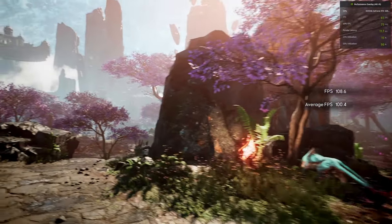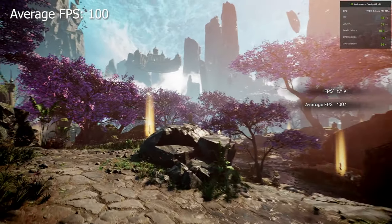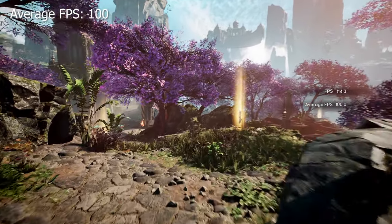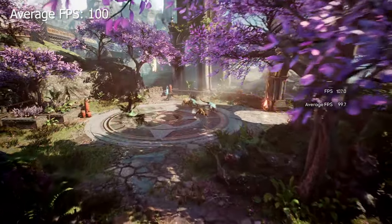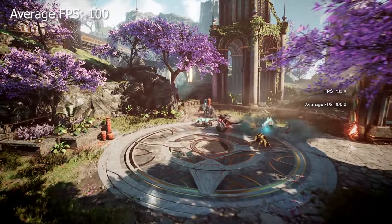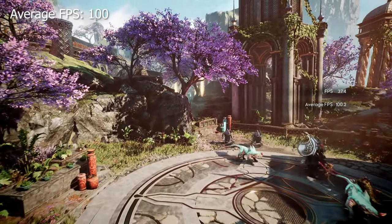Last one, Godfall. The game with so much eye candy. Nothing is truly eye candy. It's still very entertaining to play at a more than reasonable average of 100 FPS.